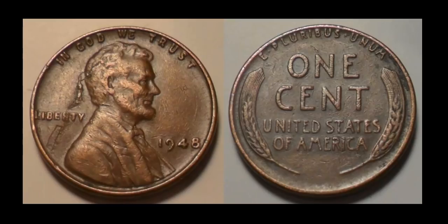This one passes as being just an honest, problem-free example. It does have a little bit of gunk right here on the reverse. But again, you can't go wrong. $5. That's money in the bank.